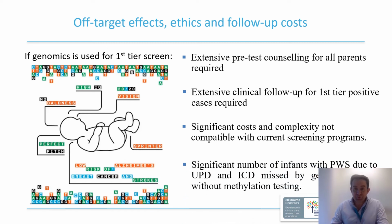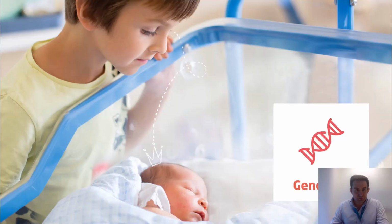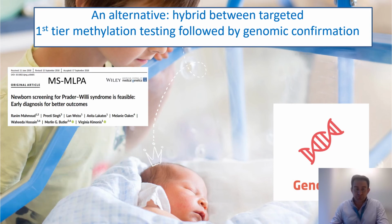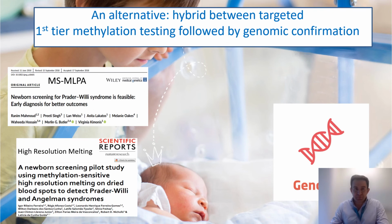Moreover, a significant number of infants with Prader-Willi due to UPD and imprinting center defect, so the methylation changes without copy number changes, will not be picked up by genomic testing unless these are coupled to methylation analysis. An alternative solution may be a hybrid approach between targeted first-tier methylation testing followed by genomic confirmation to confirm etiology. These two recently published papers explored use of MS-MLPA and high-resolution melt analysis on DNA extracted from blood spots for newborn screening for first-tier testing to detect Prader-Willi and Angelman syndrome. They're primarily focused on showing what is the best method to extract DNA from blood spots to do methylation analysis.